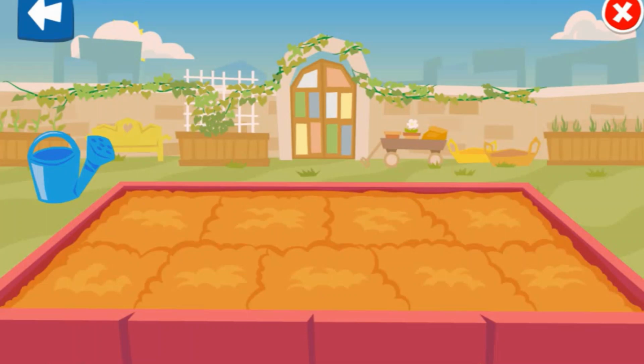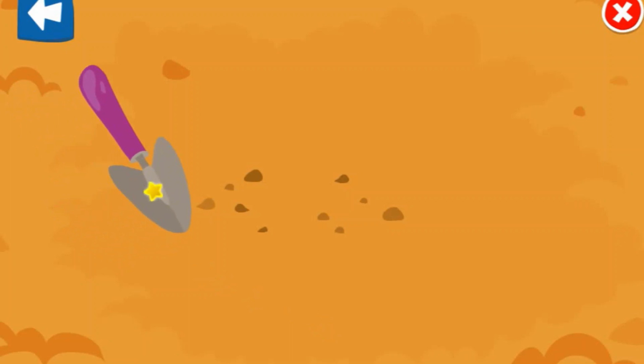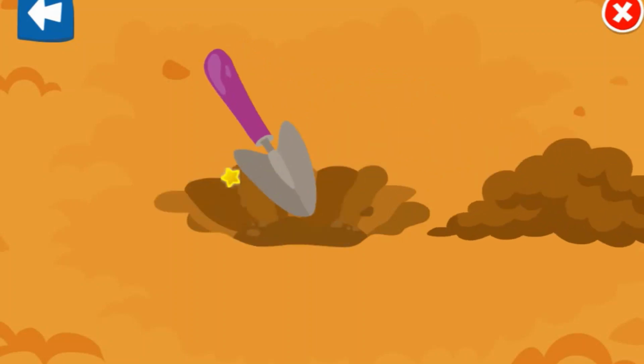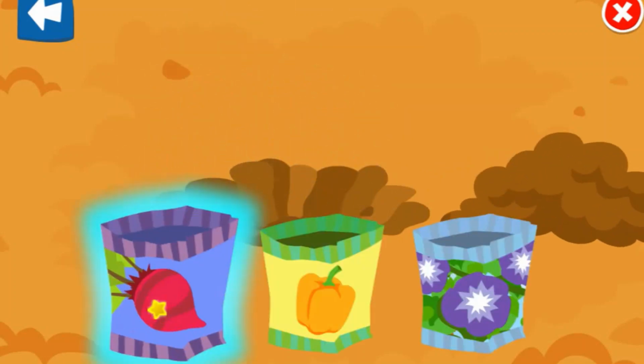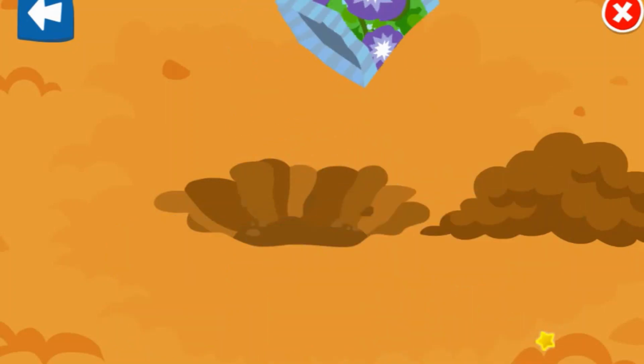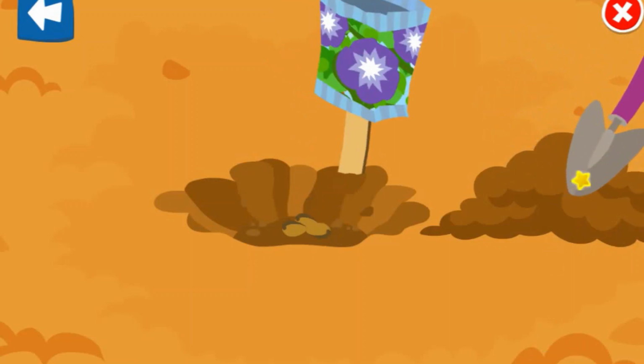Okay, let's get started. Oh, boy, oh, boy. Elmo can't wait to see the garden grow. Click on an empty plot. First, let's dig a hole. Which seed packet do you want to use? Great. Oh, and don't forget to cover the hole back up with dirt.